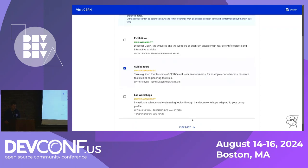And then we're saying, okay, so which activities do you want to do? Do you want to go for an exhibition? The exhibition has high availability in the sense that you don't need a guide for it. So you just come in, you visit the thing, and that's it. But you also have lab workshops, you have guided tours, right? Let's say we only want the guided tour for now to keep things simple.